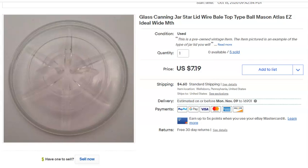This was a wide mouth. I just found some here. I'd had them before, and I thought they were listed, but they weren't. So when I found out they weren't, I just relisted them. There was only a few, but anyway, I sold this for $7.19 plus shipping. So, okay, next.